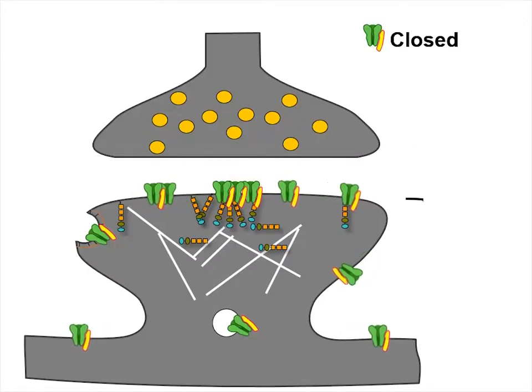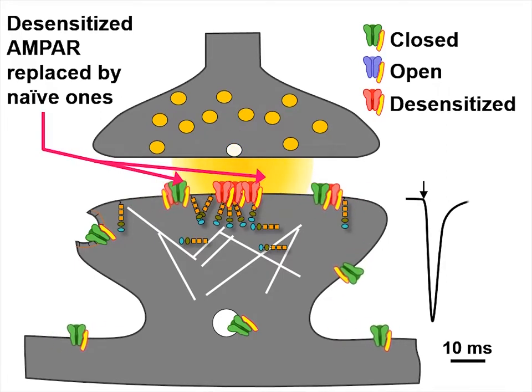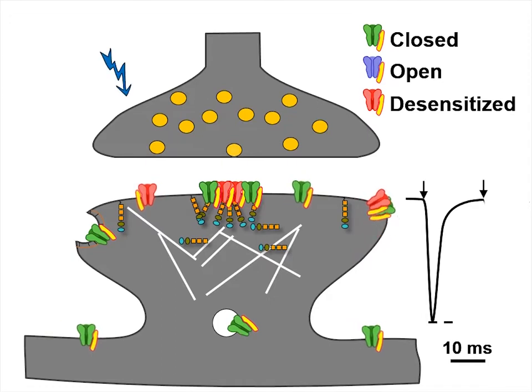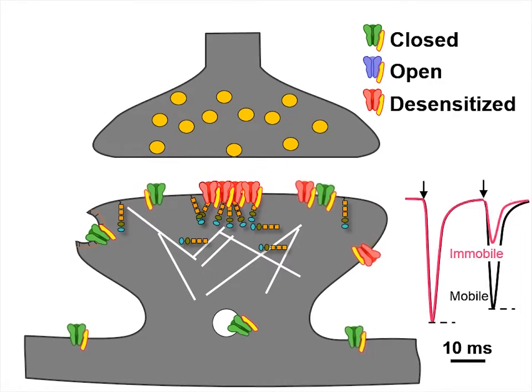In a synapse with mobile receptors, activation and receptor desensitization proceed similarly, except that desensitized receptors can be exchanged by naive ones, so that when a second stimulus comes in, there are more receptors available for activation. Thus, the second response is larger when AMPA receptors are mobile.